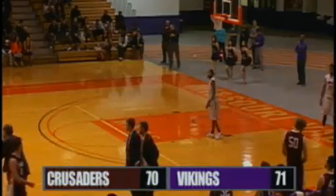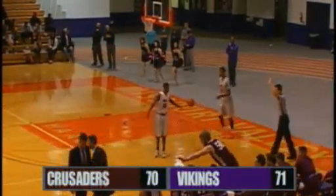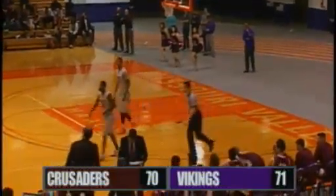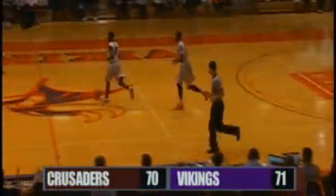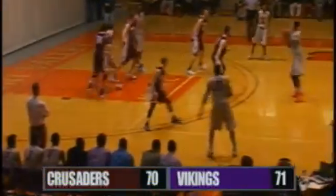Well, just need to keep every possession very critical with 2.5 minutes left to play. Got to keep running your offense, and Vikes have done a good job of that all night long. Boy, a big disparity at the free throw line. That's the game they play. They just go inside. They pound you.